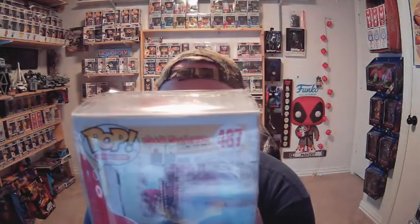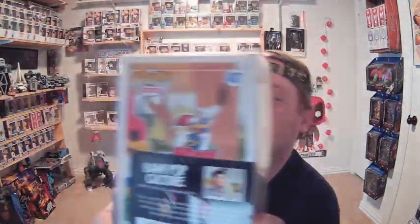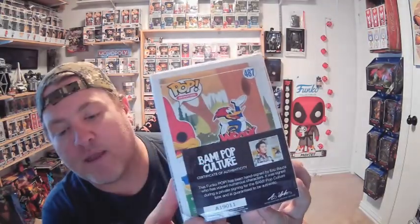Okay, next we have Bam Pop Culture, Woody Woodpecker. And this is signed by Eric Bauza. What's great about this one, I kind of like the way they did it too, is Bam actually took a picture of it. They have a number down there certifying that this was signed by him. It has the number on the side here that matches the number down here.